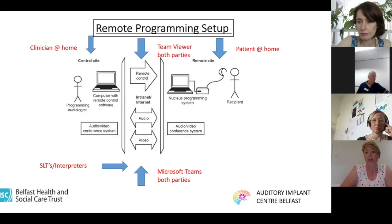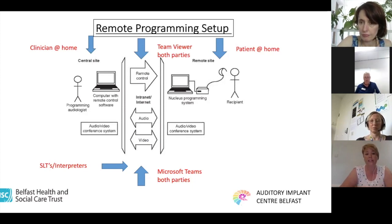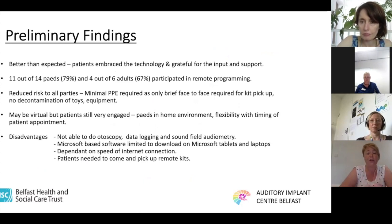We used TeamViewer as the remote control to control the software. With TeamViewer, the patient simply relays their unique remote control ID and a password, and the clinician can gain control of the tablet and access Custom Sound in the normal way. To date, from the 30th of April until present, 11 peds and 4 adults have partaken in remote programming. All of them were Cochlear Nucleus 7 patients with CI612s or CI622s.